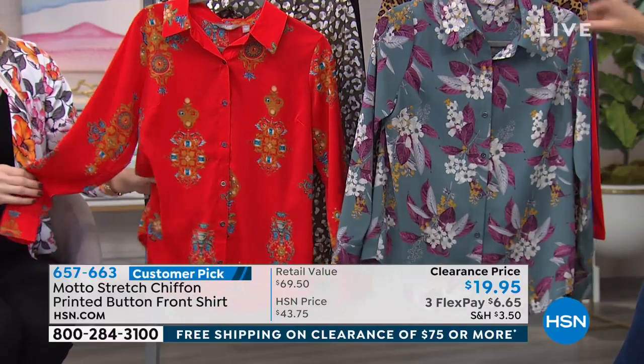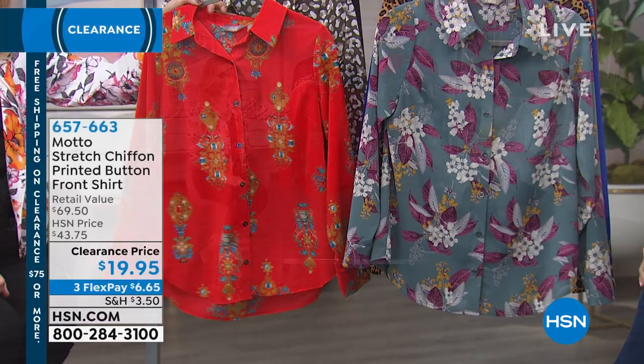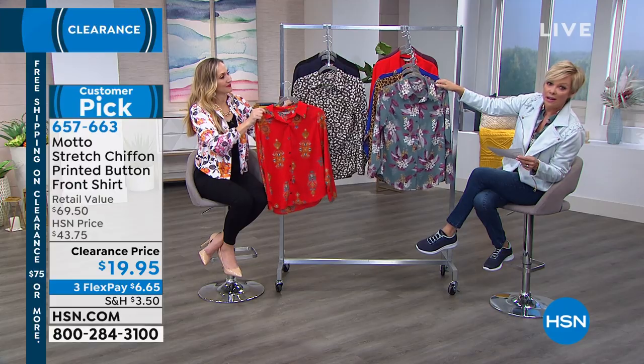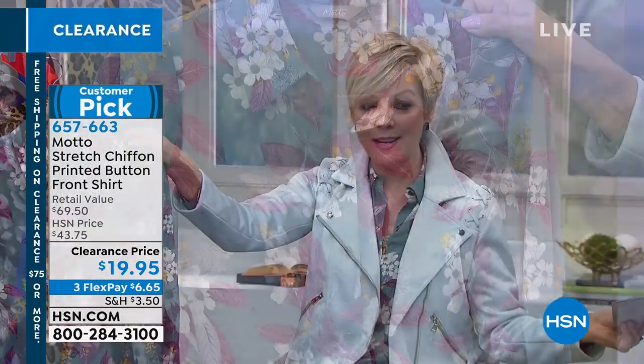Let's see. Next to Randy is the red status print. I mean, seriously, status. Love it. Next to that, oh, and this one's called the Blue Spruce. This is what I'm wearing with my Curations Moto jacket coming up on sale. The blue spruce.